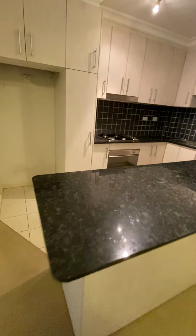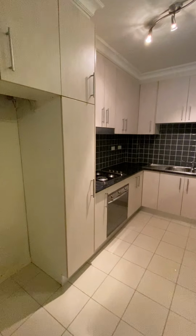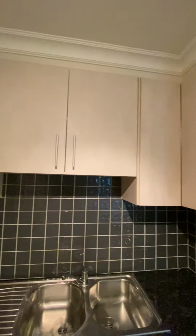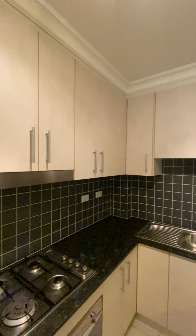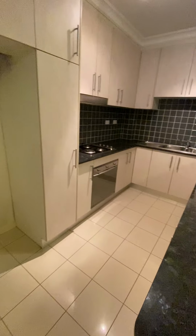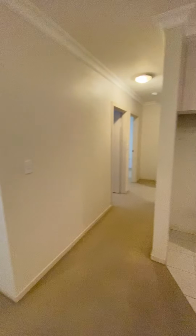So here we have our kitchen space. Tiled walls here. Stovetop, oven, cream design, a lot of storage as you can see with the marble top and space here for a pantry and a fridge.